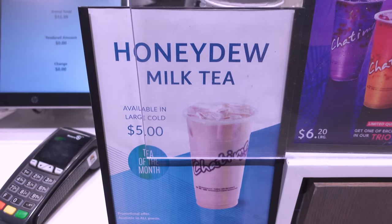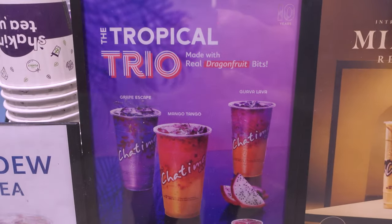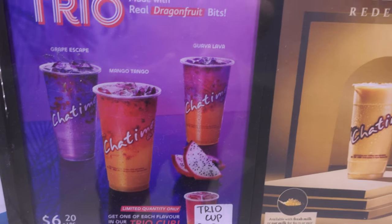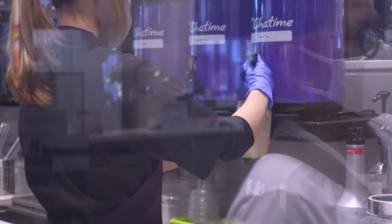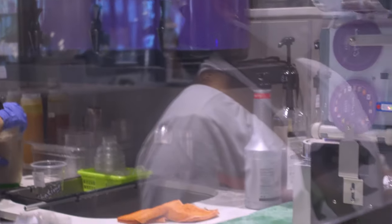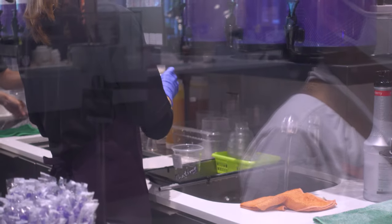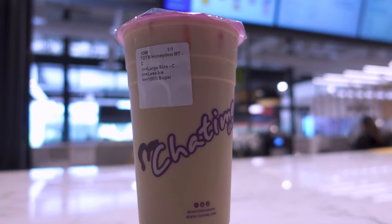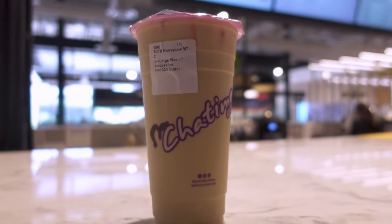Like they have a new drink here. Honeydew milk tea. Sounds good. A tropical trio. Grape escape, mango tango, lava lava. Wow, they have a secret menu. So I got the honeydew milk tea, supposed to be the flavor of the month, from Chatime.